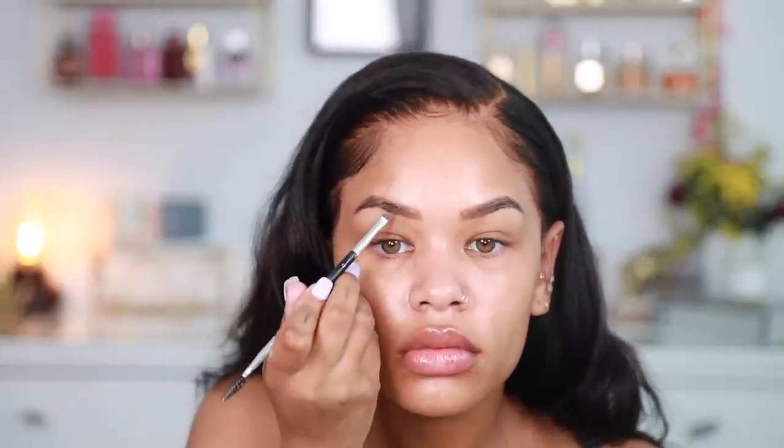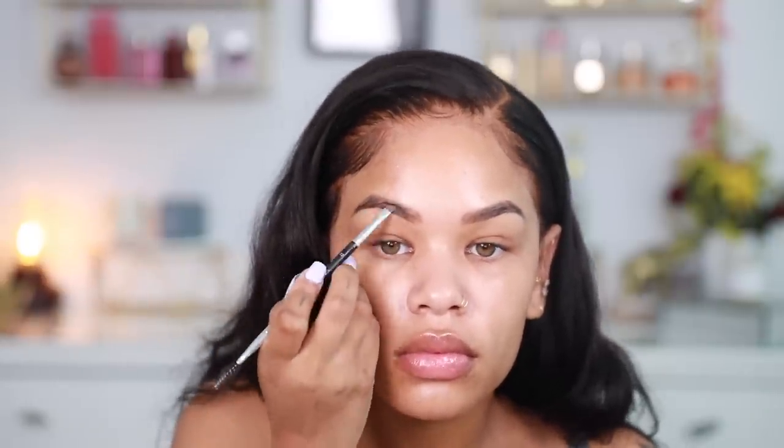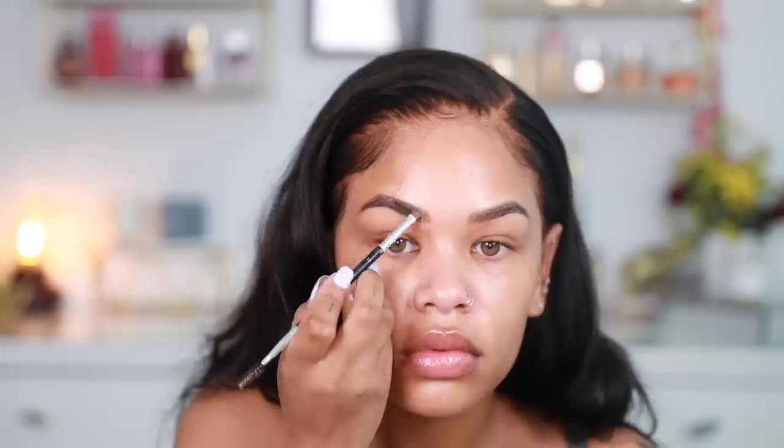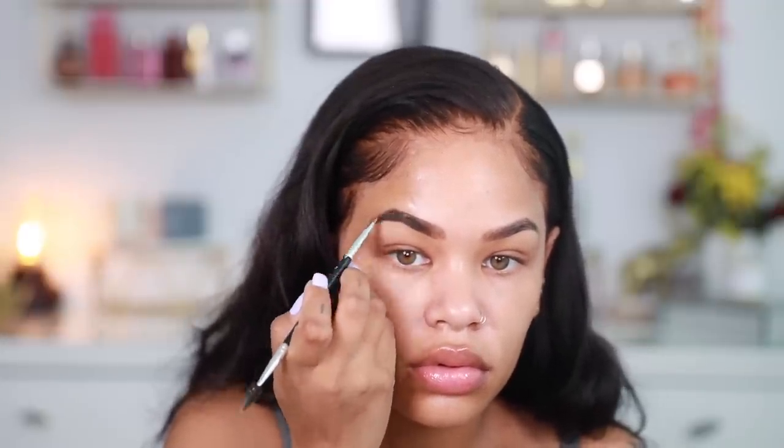So after I was done with skincare, it is time for makeup. I'm using this Eco Brow Styler in the shade Liz to do my brows. My brows are so easy to do because I actually tweezed them prior to this. I noticed that whenever I pluck my brows before I do my makeup, it comes out easier. And I know that's a no-brainer. It's just a lot of times I'm too lazy to do it.